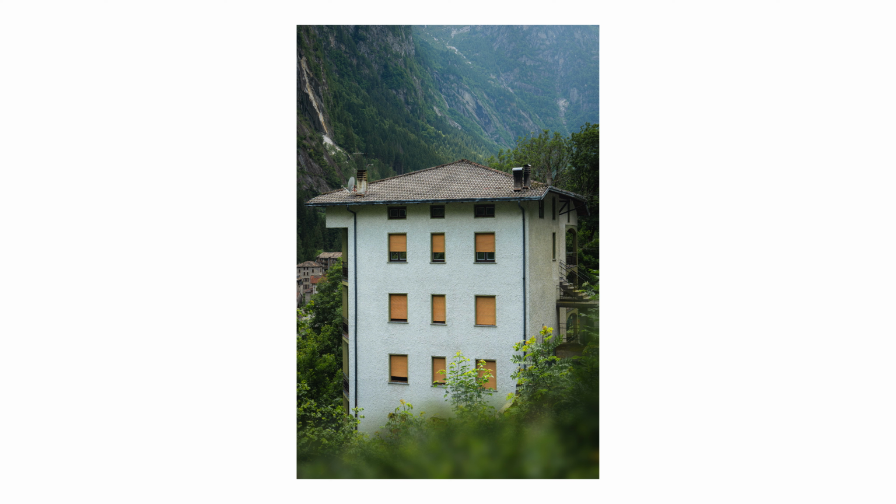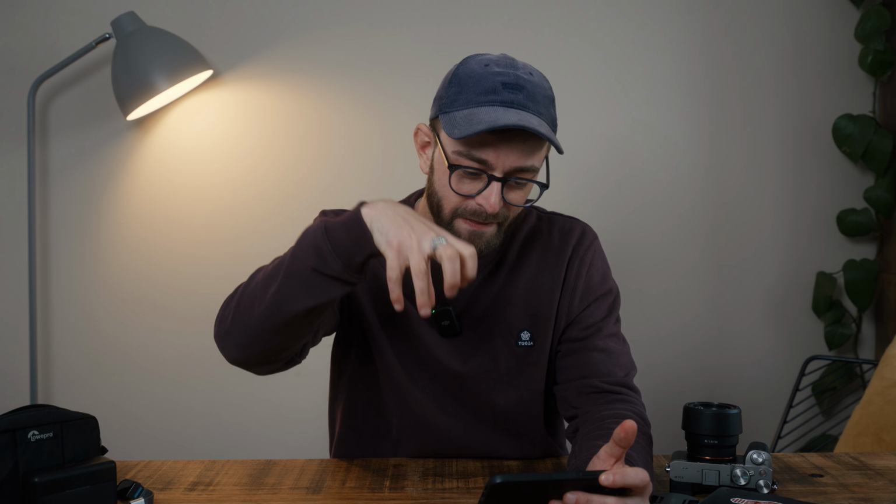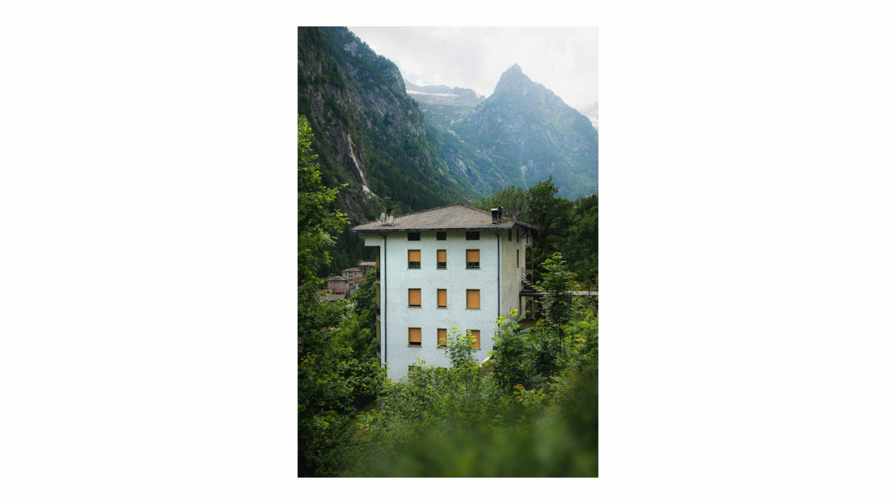So all I had to do here, this would probably be a micro adjustment, was to step back a tiny bit and zoom out. We then get this version of the image that to me shows way more significance to that building being nestled in there in that valley with the mountains above it, a bit of the sky in there as well. And that one to me portrays what I wanted to portray in that moment way more than the other one does.